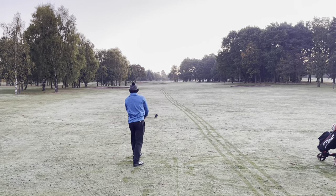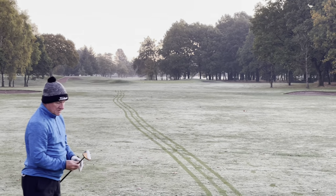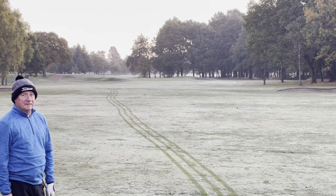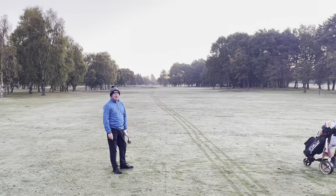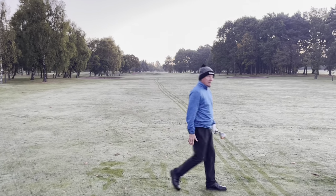So great strike there from Dave. That's fading up the right-hand side. You can see that. Just don't go in the bunker, don't go in the bunker. Oh, you'll be close to the bunker. So great strike, Dave. A good start with the 3-wood.